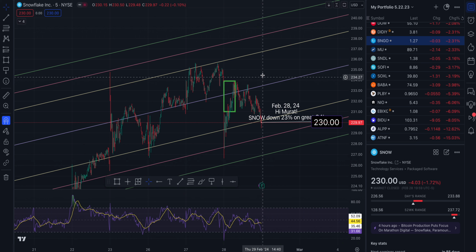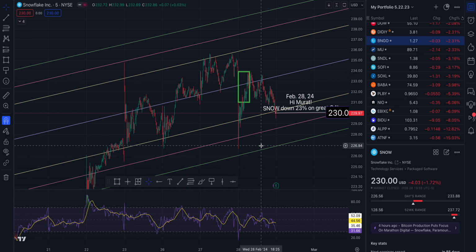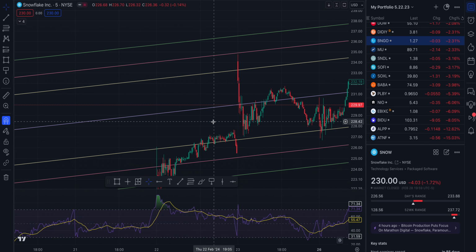So 233.37, 236.66, 238.29, and 239.89. 228.55 to the south side, and 226.92. Don't expect price to go to the moon. If you have realistic expectations about your stock, you're not going to get upset about it, or as upset.